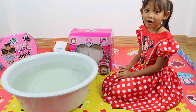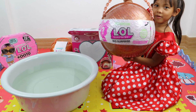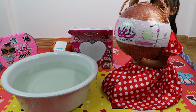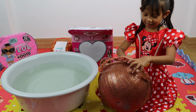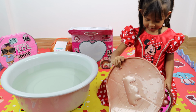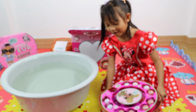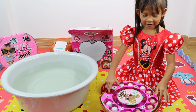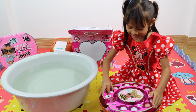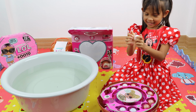First, we need to put in the water. Wow! Big LOL Surprise is very big. Open it now! That's so cool! Let's put first of these. Let's skirt. Circle. First, we need to open to look what's inside.